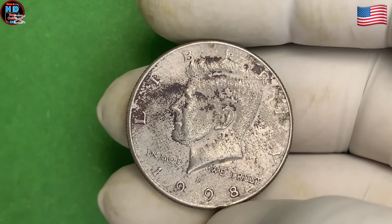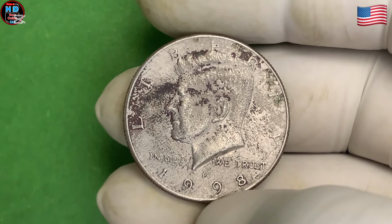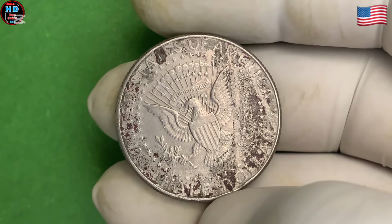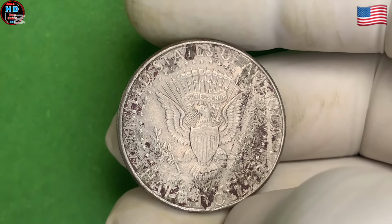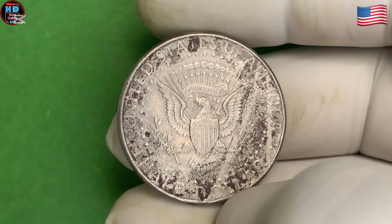Coins that are graded by professional services such as the Numismatic Guarantee Corporation, NGC, or Professional Coin Grading Service, PCGS, tend to have a higher value due to their certification of authenticity and grade. A 1998 Kennedy half-dollar graded in high mint state could be worth anywhere from $5 to $10, which is a modest amount but still above its face value.